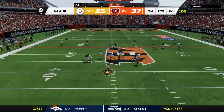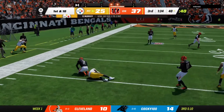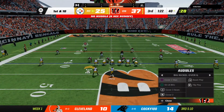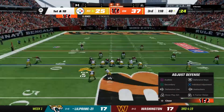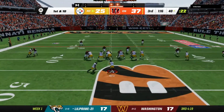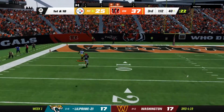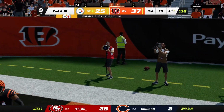Play action. Now it's Murray. On the move to his left. Out left and hauled in by Arcega-Whiteside. So they'll come up in Bengals territory now with a 1st and 10 right at the 40. On play action, it's Murray. Oh, he's going to let this go for the end zone. And incomplete on the deep ball.